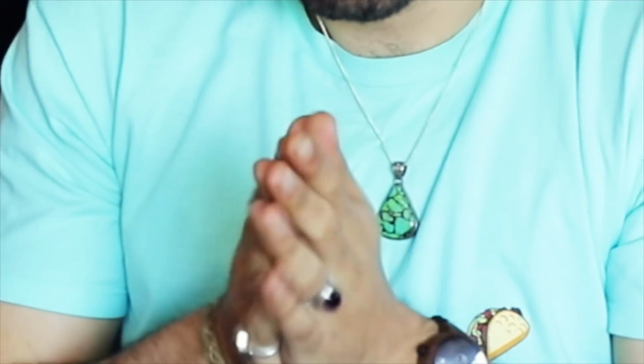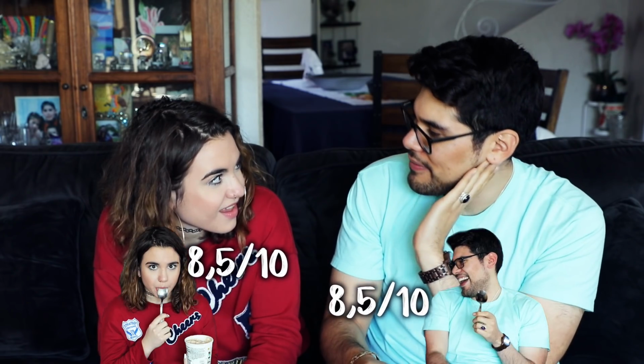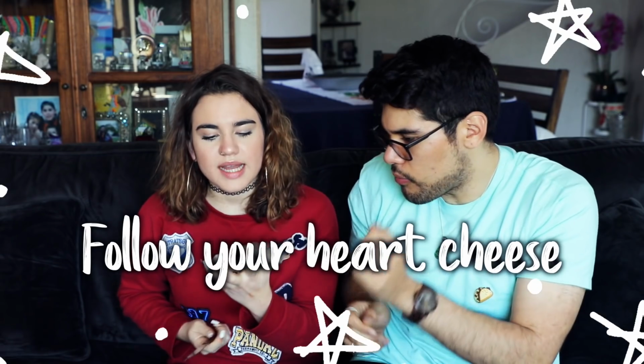It tastes like American cheese. Like, you know, in that plastic container, the really cheap ones. Yeah, I love them so much. I think they're better than those expensive special cheeses. It tastes like that really cheap cheese, but it's so good. They're actually perfect. It looks like this really cheap cheese. It's just the same. 8.5. Yeah, same. So the next one is Follow Your Heart Provolone.